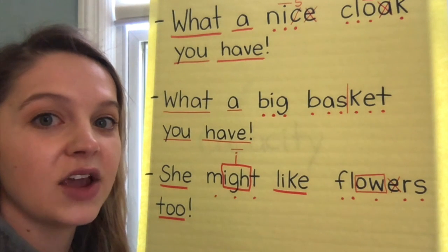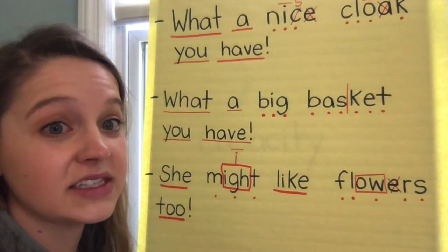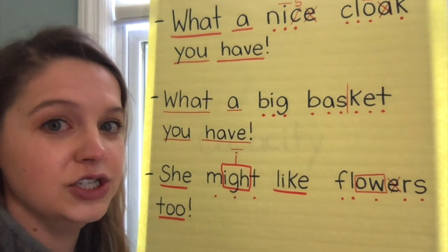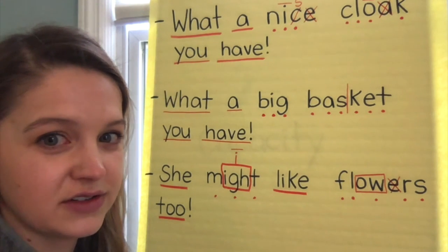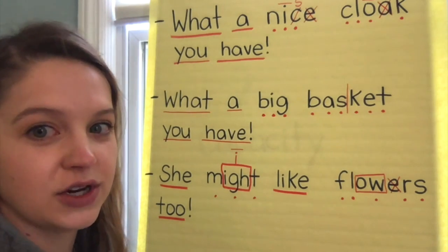Now, before we read the whole poem together, let's go back and practice our fluency with these 3 lines by using a wolf voice. When I think of the wolf in this play that we're going to be reading, I think about him having a deep, kind of scary voice because he's the not so good character in this story. So let's go back together now and we're going to read it with a deep, scary voice.